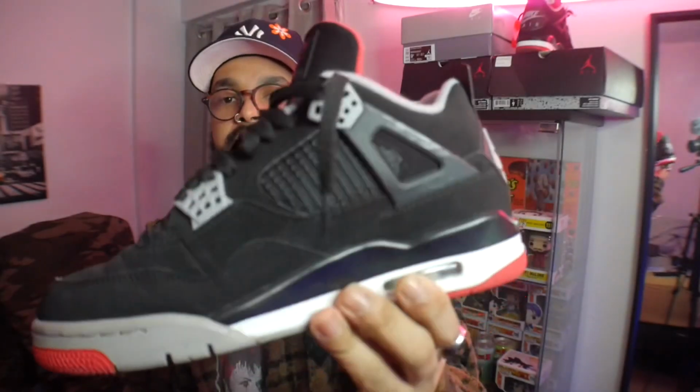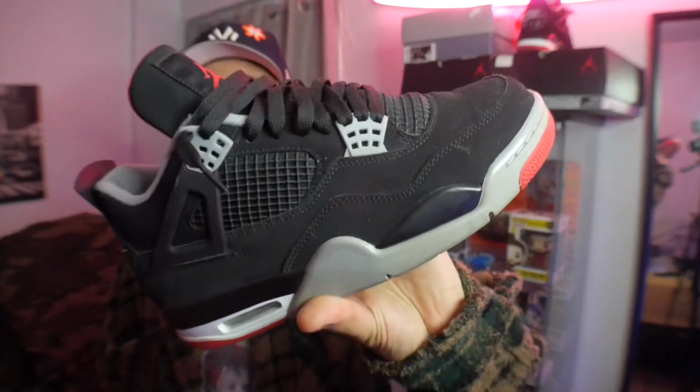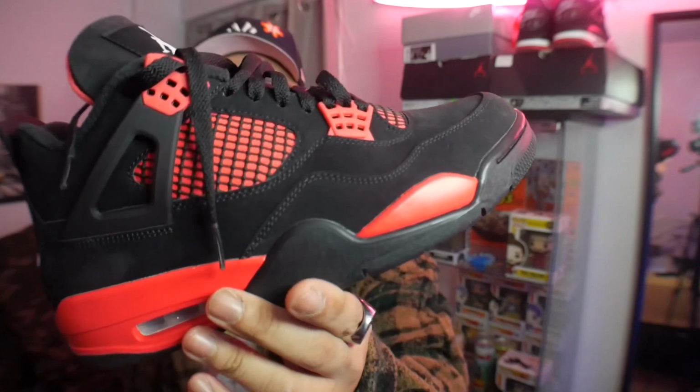If you know me, Jordan side, 1s, 4s, and 11s are my Jordans. I love those. Those are my top three, honestly. So I had these, and they're okay. They're not beat up or anything. Like I have wore these a lot. Like these were my go-to for a while. Like I want to say last summer. Two summers ago, those were my go-to. Since like 2019, I want to say. The Red Thunders. Boy, oh boy.